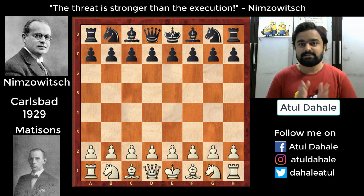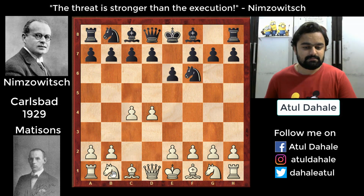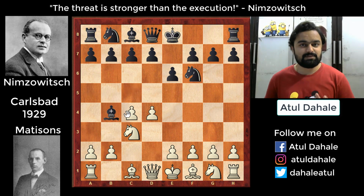In this game, Mattison was white and Nimzowitsch was black. It was played in Karlsbad in 1929. So Mattison started with d4, Nimzowitsch played Nf6, c4, e6, knight to c3 and bishop to b4. Of course, this system is named after Nimzowitsch. It is called the Nimzo-Indian Defense, and it is named after Nimzowitsch because he played this system quite extensively and he always brought up some new ideas in this opening.